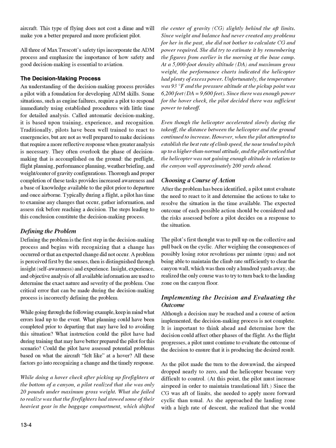After weighing the consequences of possibly losing rotor revolutions per minute (RPM) and not being able to maintain the climb rate sufficiently to clear the canyon wall, which was then only 100 yards away, she realized the only course was to try to turn back to the landing zone on the canyon floor. Implementing the decision and evaluating the outcome.